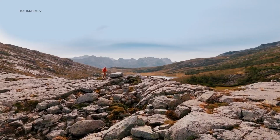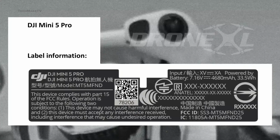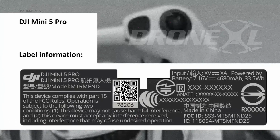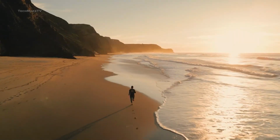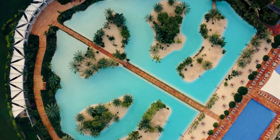The battery capacity is also getting a huge bump compared to its predecessor. According to the leaked FCC listing, the Mini 5 Pro is expected to feature a beefy 33.5 watt-hour battery compared to the Mini 4 Pro's 18.9 watt-hour cell. So that's almost double the capacity, indicating twice the flight time of the Mini 4 Pro.